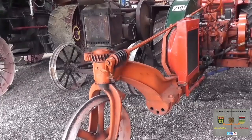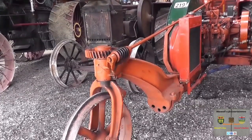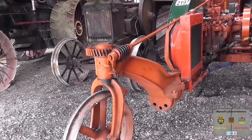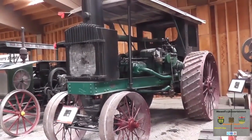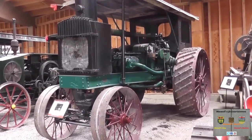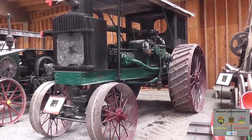And then during the Second World War, these were all pulled out of the bush and melted down for their respective metals for the war effort. And so there's very few of these. Very few left. This one, 2040, is actually a year older. But again, if you look at it, it's big, it's awkward, and it was very expensive. So again, the average farmer couldn't afford these.